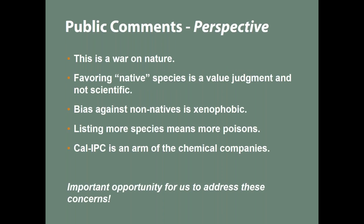So some of our comments, perspective comments, as we've couched this, were basically about the study of invasive plants in general, whether this is a useful thing for us to spend our energy on, that by pointing out which plants are invasive, we are decreasing the value of natives in some way, that we are biased against non-natives, that we're supporting the use of chemicals, all kinds of things like that that really weren't pertinent to the listing process.